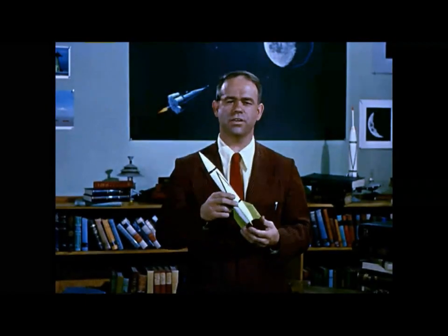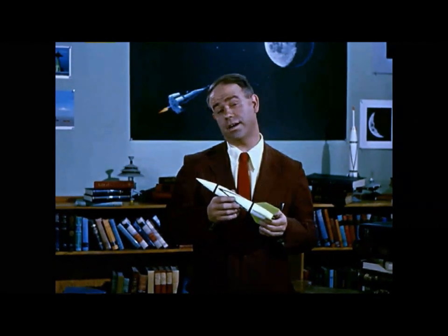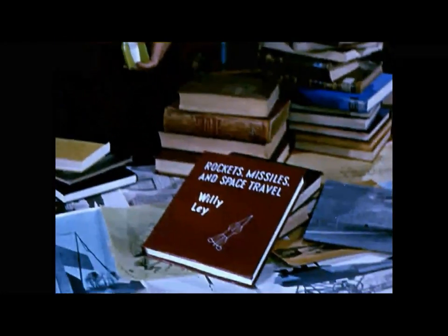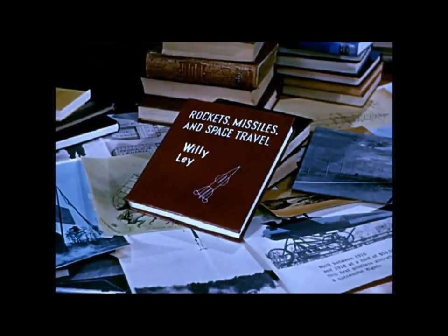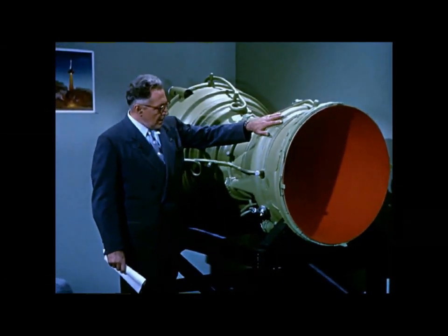Rocket firing is an awesome demonstration of tremendous power. I think we should find out how it works. One of the best authorities on this subject is the rocket historian Willy Ley. Here Mr. Ley explains the operation of a rocket motor to some of the artists working on the picture.